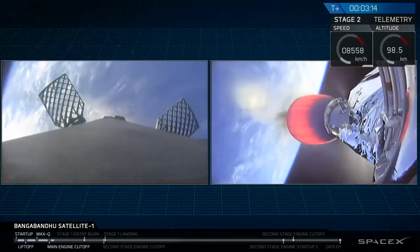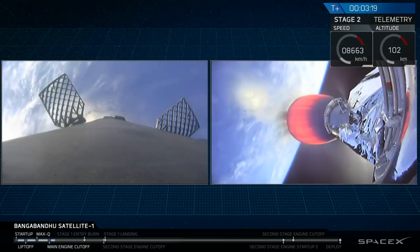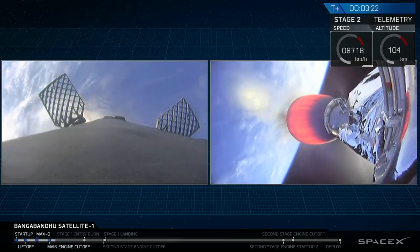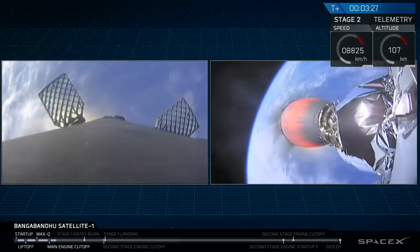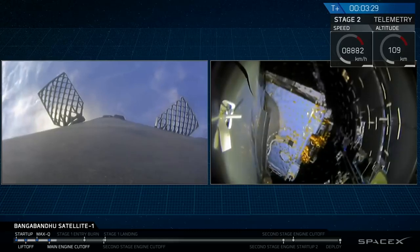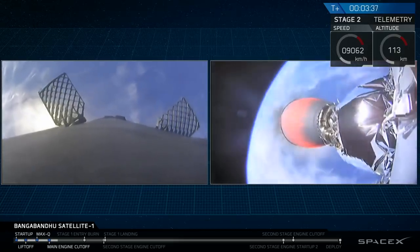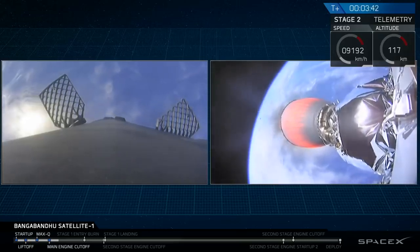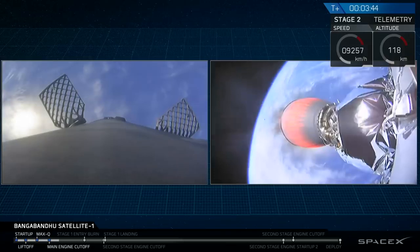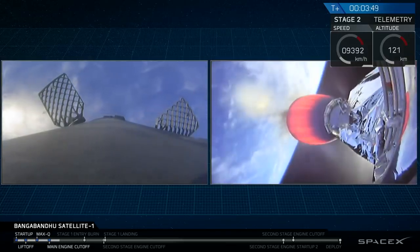The next major event is the fairing deploy coming up just a few seconds from now. That's the second stage that will be deploying its fairing. Vehicle is on nominal trajectory. There you see the fairings falling away behind. They're light, made of carbon fiber and aluminum honeycomb, but they still represent excess mass, so we no longer need them once we get out of the atmosphere.